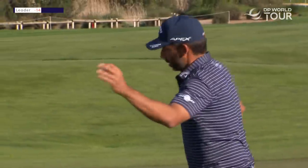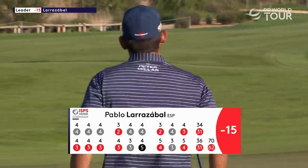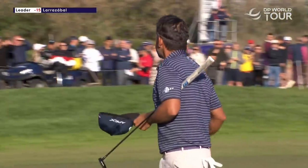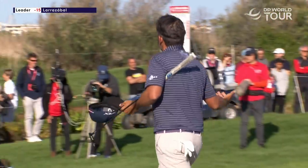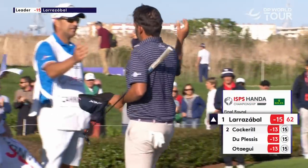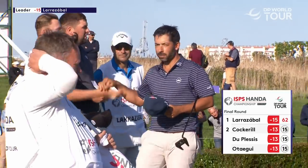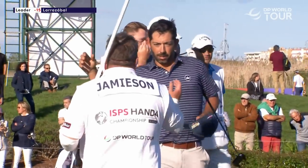And with that birdie, we very well may have a hometown hero here at the ISPS Handa Championship in Spain. What a day from Pablo Larrazábal. A round of 62 as he raced through the field. Will it be good enough? Time will tell for win number 7.